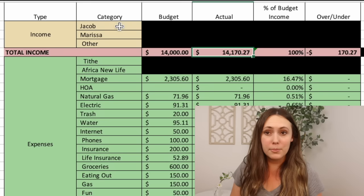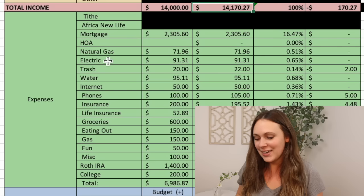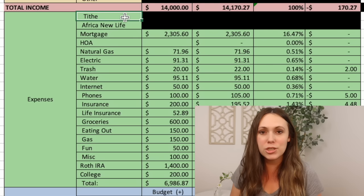Here's what we spent this month. Okay, the first thing that we have here is our expenses. I have our tithe and African New Life blocked out. This is just our giving to our church and other organizations. With African New Life, we support 2 children in Rwanda.